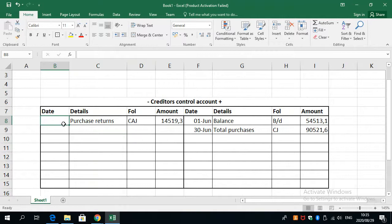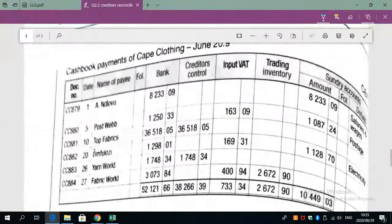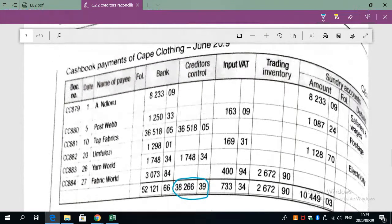And this happened on the 30th of June. Then we look if we made any payments to our suppliers. So we made payments of 38,226.89. If you check at the bottom, I'm not taking the one that is appearing on the bank. I'm taking the one that appears on the creditors control because we are doing this one.